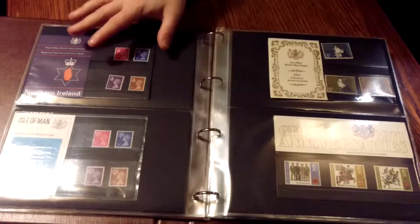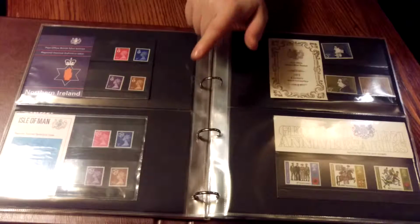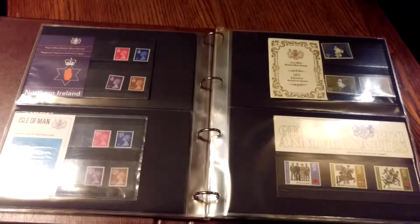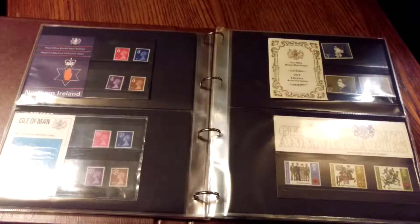I can buy Northern Ireland definitive stamps, and I can buy... well, actually, I can't. You can't buy Isle of Man ones anymore, I don't think. No, you can't. You get England definitives instead from British post offices. So Isle of Man drops off at some point in the future as well.